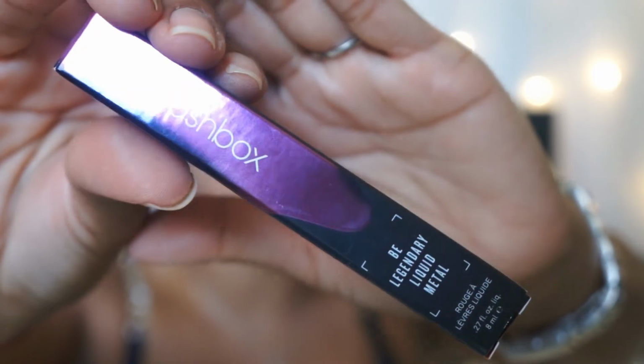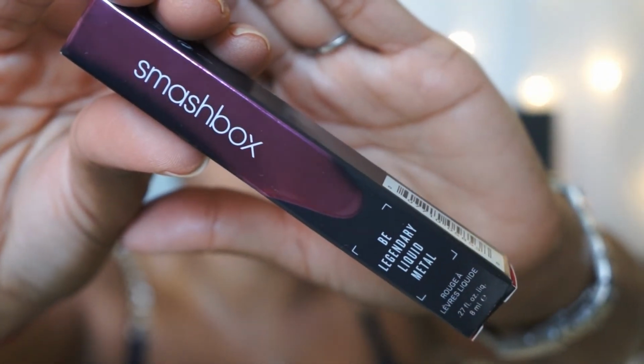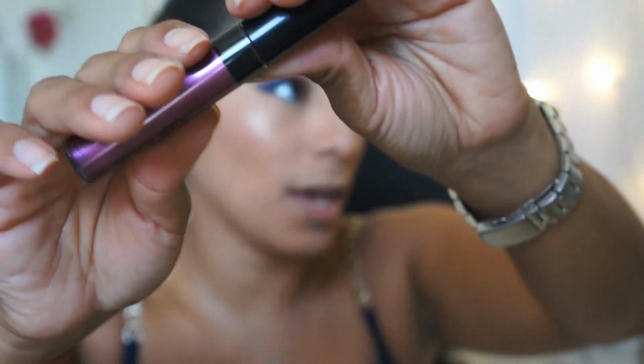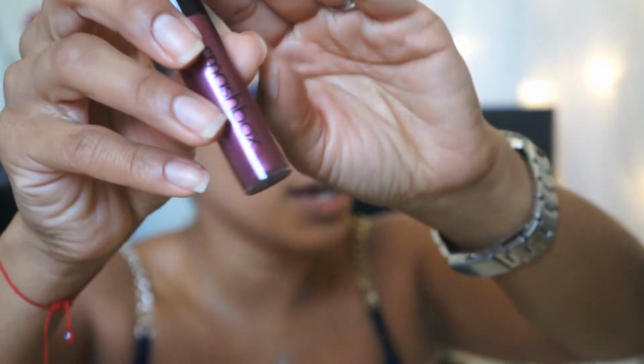And our next product is going to be by Smashbox. This is a liquid metal. It's very pretty. It has a jewel on the top, and there is the color, and it says Smashbox, and then on the bottom is the name, and this is called Foiled Brat. So let's apply that on and see how it looks.